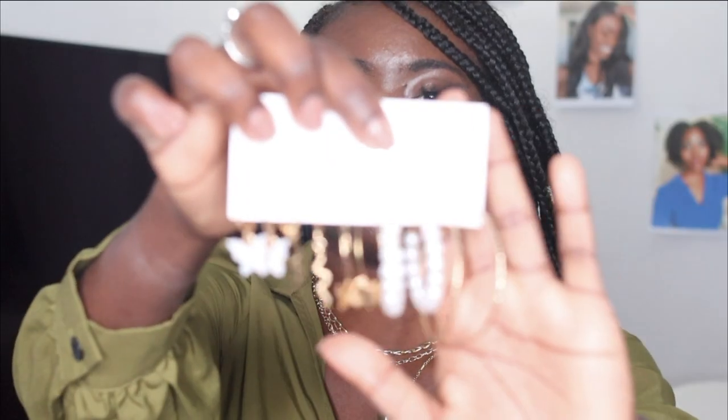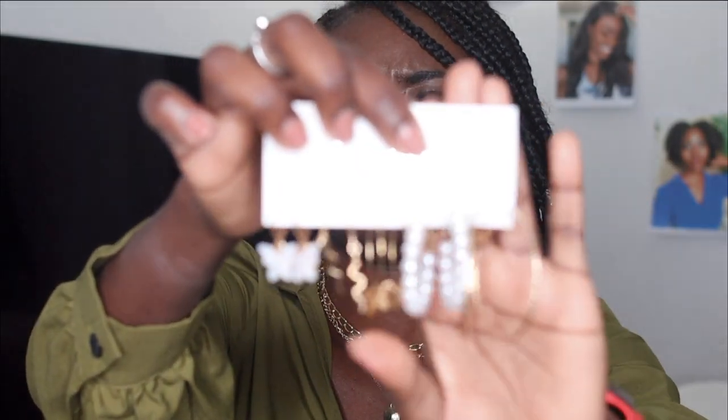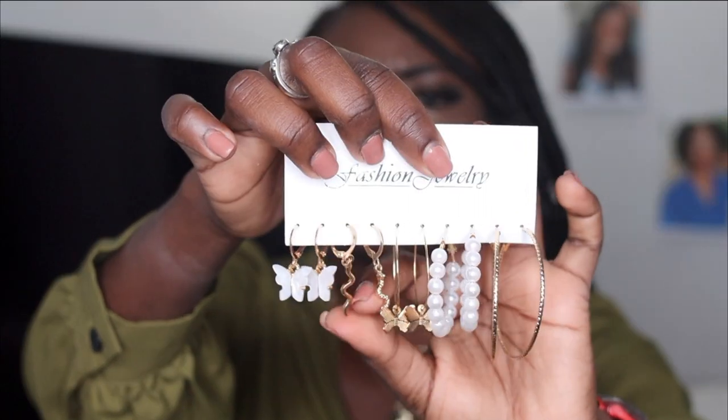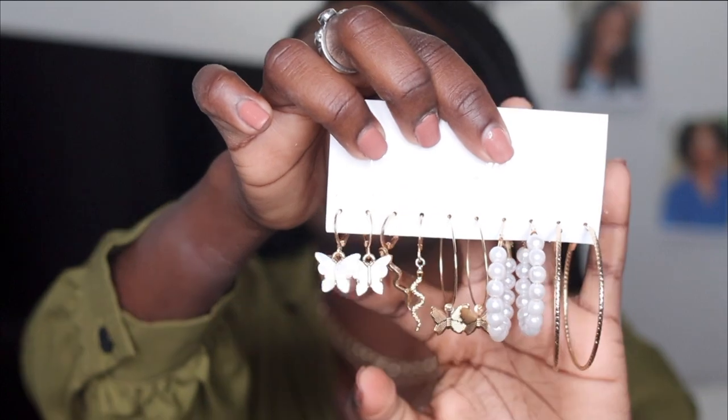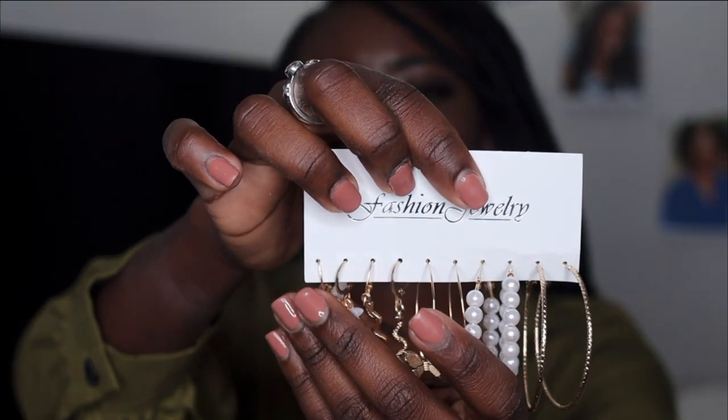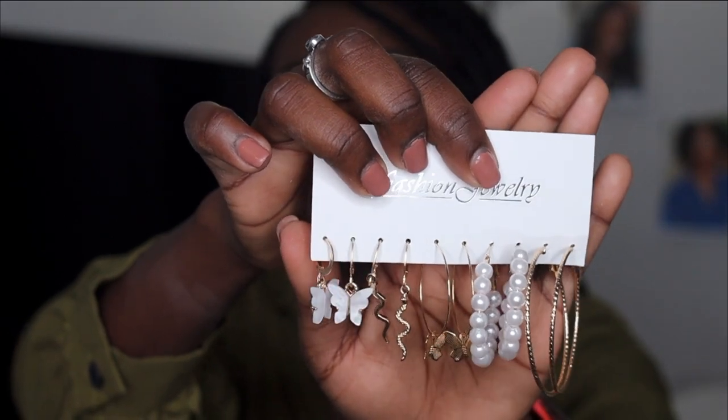Have your regular hoop earring. You have this ginormous pearl earring. Then you have this hoop earring. Then, you know, you want to get a little edgy. Then you have the butterfly, but also is made out of like a plastic that's supposed to mimic like a pearl design, so that's really pretty. $0.21.